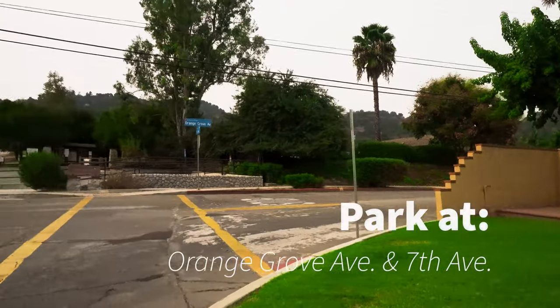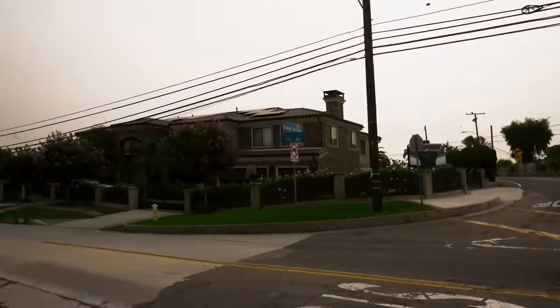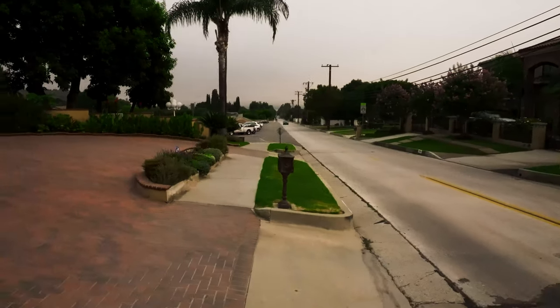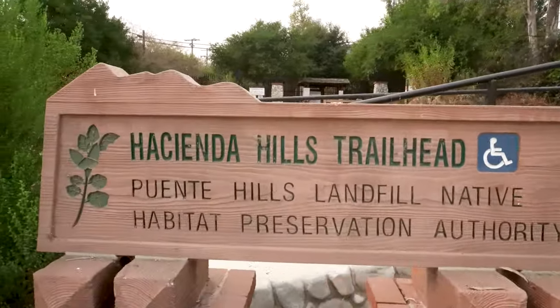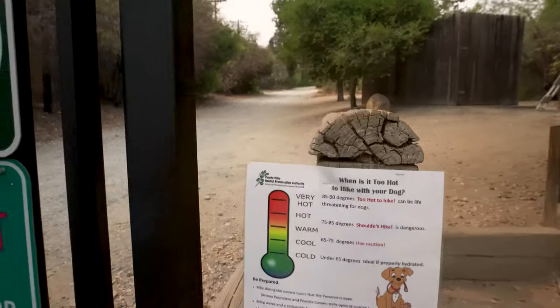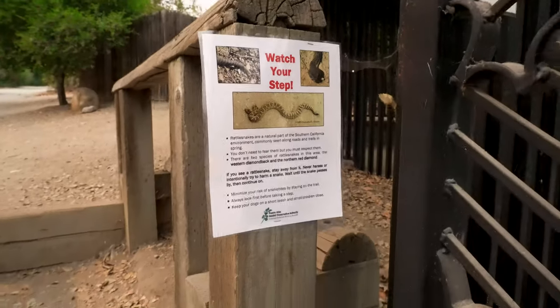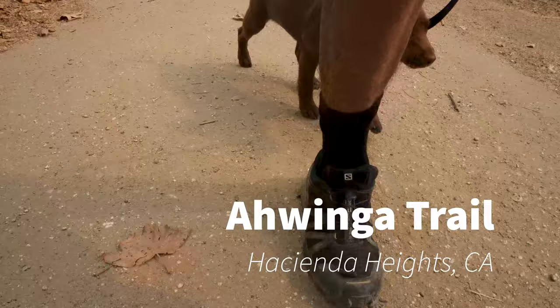Make sure when you park on Orange Grove Avenue and 7th Avenue. I use this app called AllTrails. It'll mark the elevation gain, the trail, the weather, and you can even download maps offline. We will be covering Ahawinga Trail.